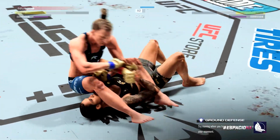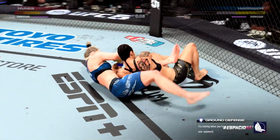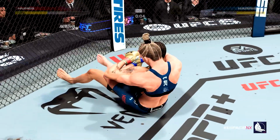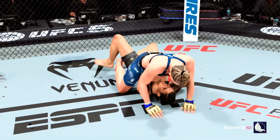Well, she's got a good arm bar, setting it up well here. Beautiful setup. Ooh, she's got the arm isolated. She is moving to her finishing position. She's got her back now. All right, round three coming up next.